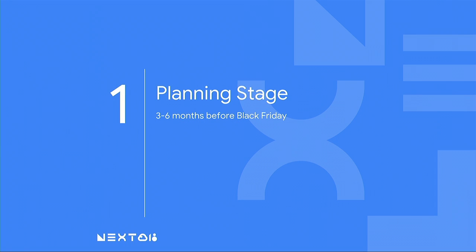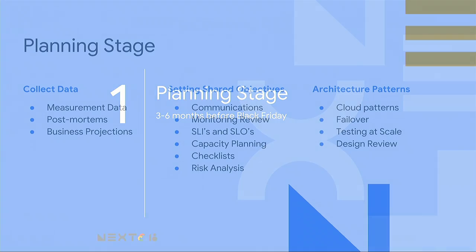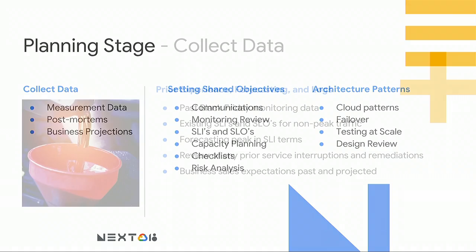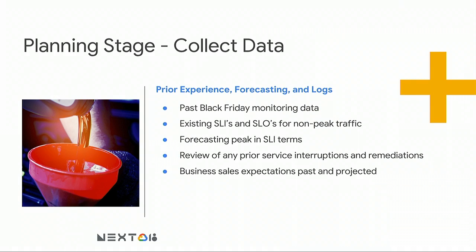So the first stage, the planning stage, involves a couple of core areas: data collection, setting shared objectives, and then trying to work through some architecture patterns of things that you can do to prepare your systems. On the planning stage, there shouldn't be anything that's terribly surprising here, but having a plan, going through these steps in a rigorous fashion can help you be successful.